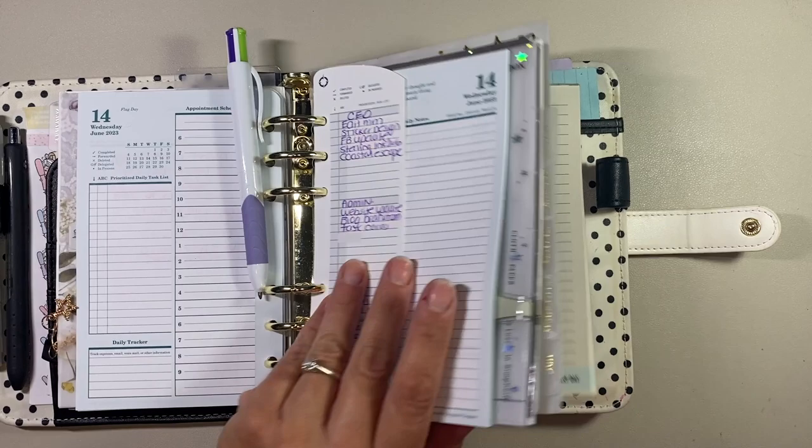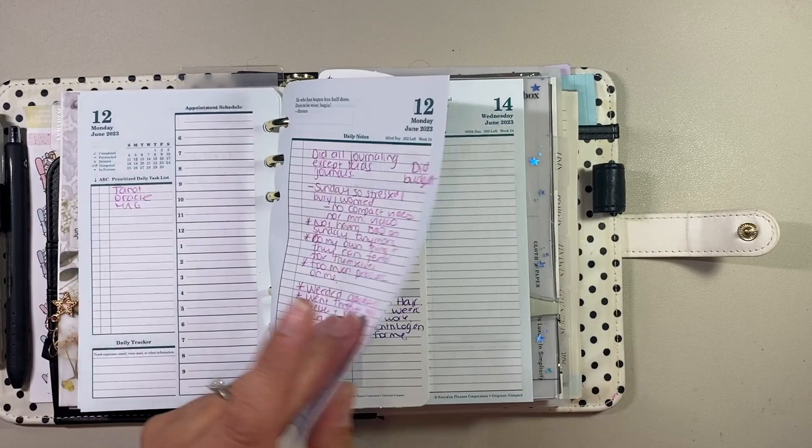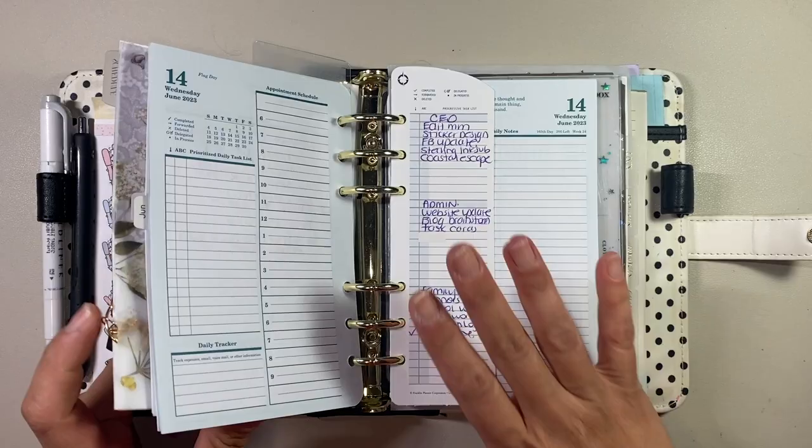Something that I do use every day at home as well, but it's not my main planning component because it doesn't offer me the room that I need. I switched to 1.25 inch rings. I borrowed these rings specifically out of my vintage Aurora, so I'm going to have to replace them again, but I just wanted to share that because this binder was 1 inch and it was way too small.